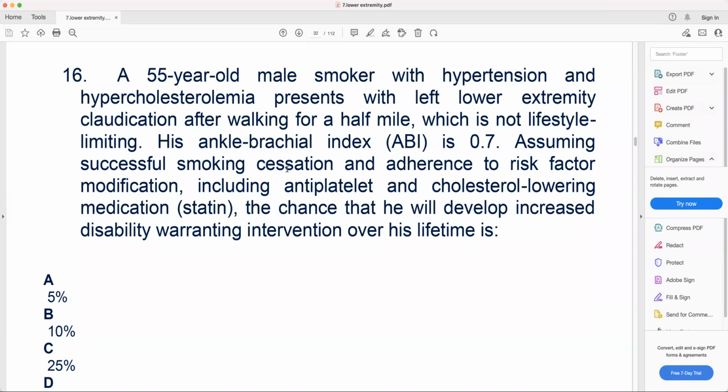A 55-year-old male smoker with hypertension and hypercholesterolemia presents with left lower extremity claudication after walking a half mile, which is not lifestyle limiting. His ankle brachial index is 0.7. Assuming successful smoking cessation and adherence to risk factor modification, including antiplatelet and cholesterol-lowering medication, a statin, the chance that he will develop increased disability warranting intervention over his lifetime is.